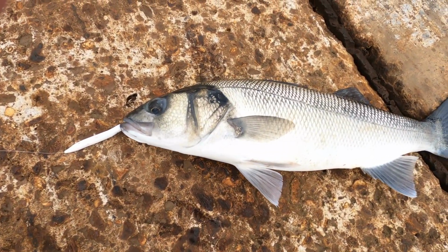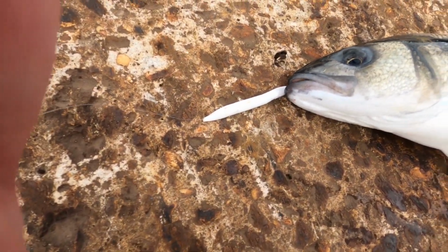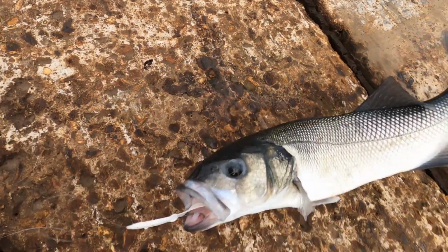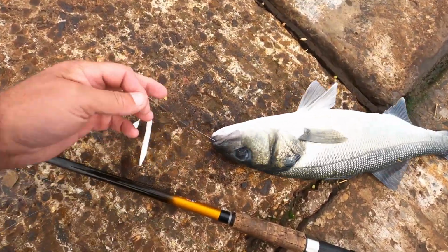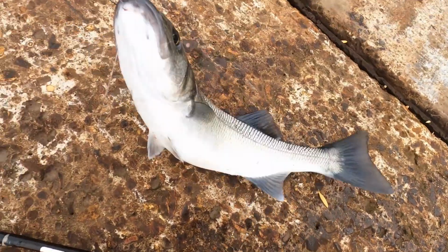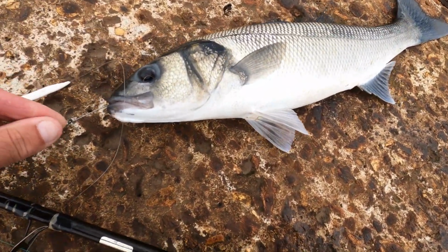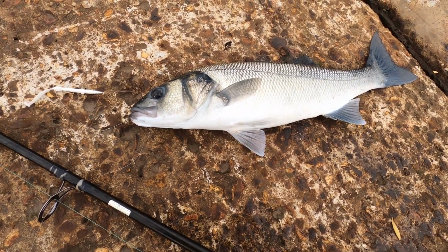There we go guys, first cast. Straight at the red gill, straight at the lip. That's an absolute beauty, that is, absolute beauty. Literally, straight at the lip. Couldn't have asked for a better hookup. That's going to come out absolutely superb. Let's get them off. I might take that one home for dinner.